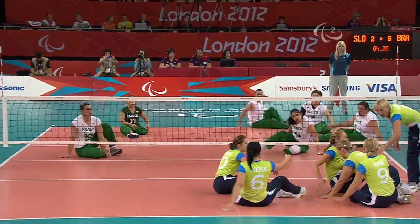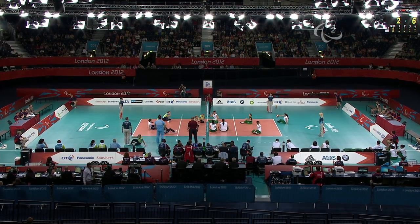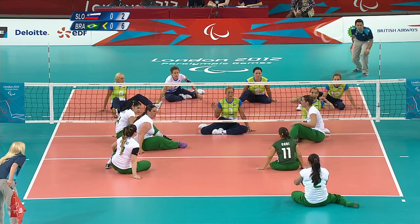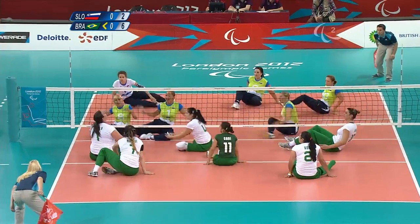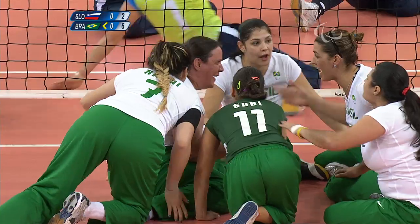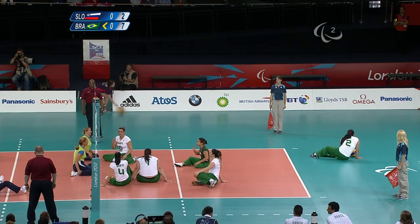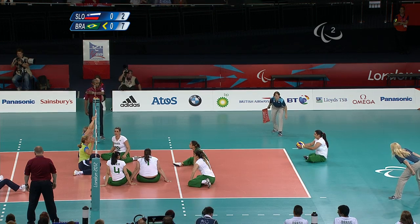Our PA announcer just informing you, if you didn't know, yes, this is the first to 25, but you do have to win by 2 clear points. Hence Brazil lost one of their sets by 26-24 against China. Brazil then to serve with Ade. Well, that didn't look to be a particularly powerful shot by Paula Hertz. But Slovenia couldn't manage to return it, so it's a serve again to the Brazilians.